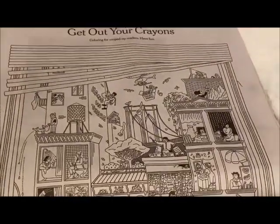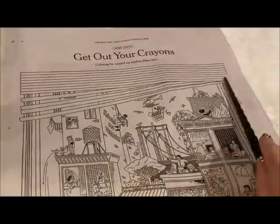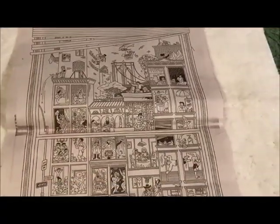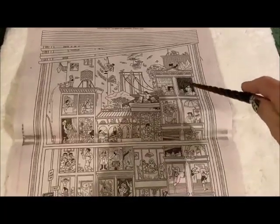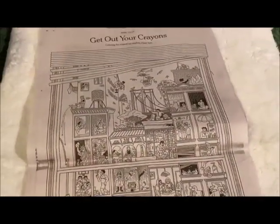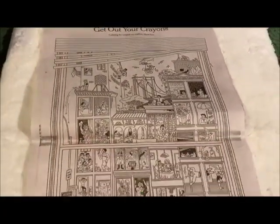But anyway, the other thing that I wanted to mention, look at the top of the page. This whole thing looks like a blind. And then if you look at it from far away, it looks like we're in a building. See? It's literally designed to look like we are looking out of a window, as if we're part of this group. We're part of this scene, and we're looking out our window. And this is everything that we're seeing from our window. So I just thought that that was really, really cool. And it encourages people to color.